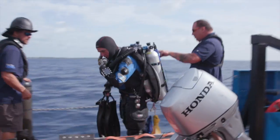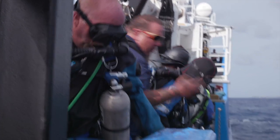So this kit is incredibly heavy when they're up on land, but of course when they get in the water they can adjust their buoyancy to keep them on the surface or to take them down. But this is really hard work right now. Go! And they're off, they're in the water.